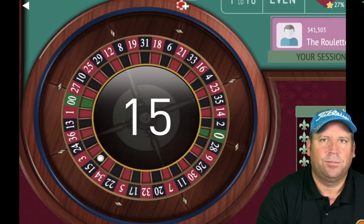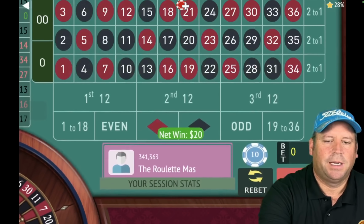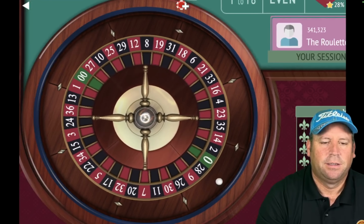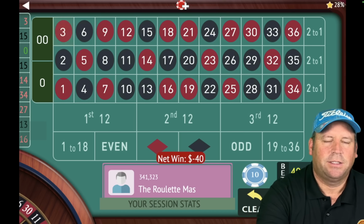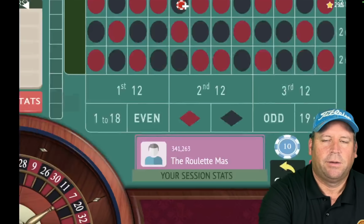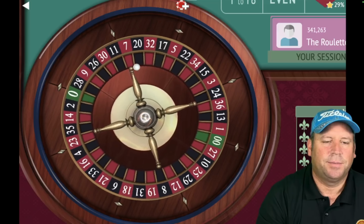And let's see what we get here. That's a 15 black. Okay, that's a $20 win. We're back up 600. Let's rebet and spin. And here we go. That's a 3 red. And that's a loss, so we will increase. Now we have 30 each, and we have about 15 seconds left on the first part of this competition.